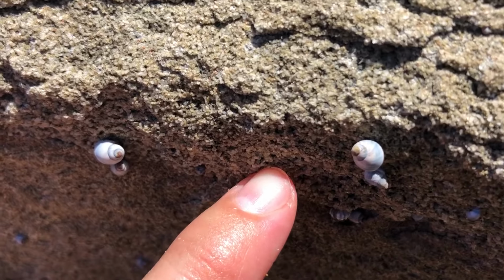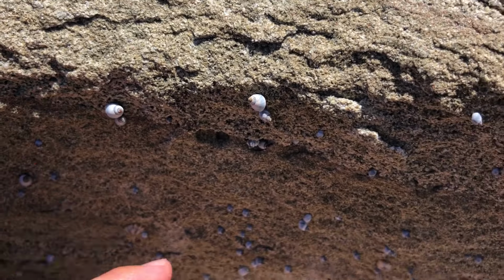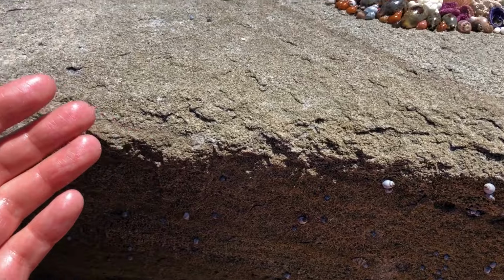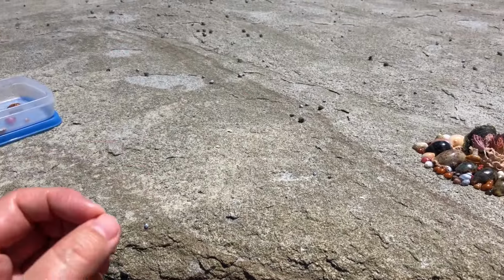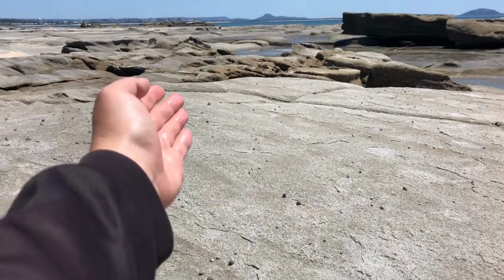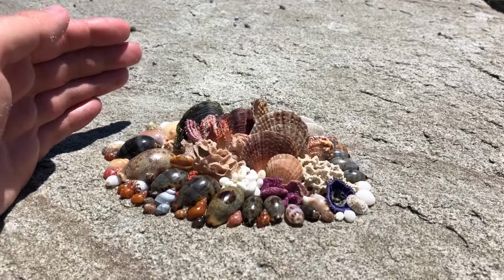These little guys down here are very, very cute. They are the blue periwinkle, the snail that I picked up the empty shell from earlier. There's a lot of them down here in the shade. They live up on the rocks here where the high tide smashes onto the rocks, gets it all nice and oxygenated. I think this is called the littoral zone. Anyway, they have been keeping me company while I've been setting up my shell display.